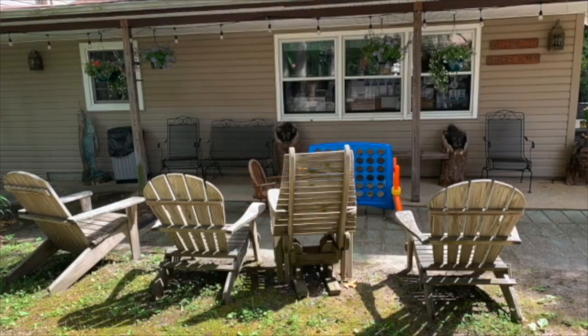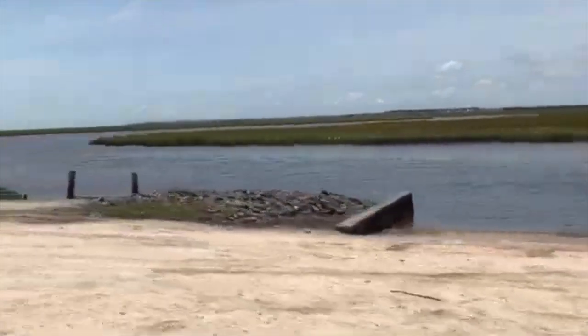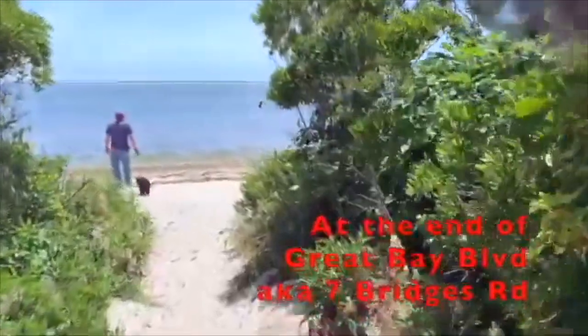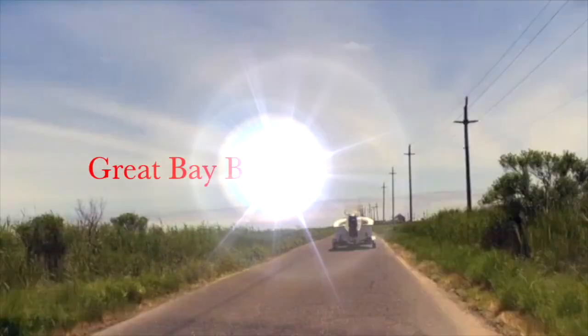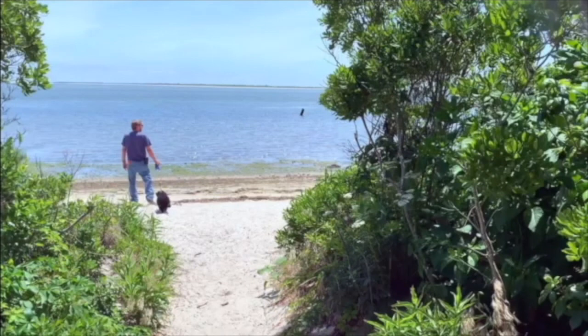There are a lot of things to do in the area, but they're not necessarily major tourist attractions, but they're interesting things to do. Within a mile of here, there are places that you can go crabbing or fishing. Great Bay Boulevard, also known as Seven Bridges Road, just to show you some of the things that are available to do nearby.